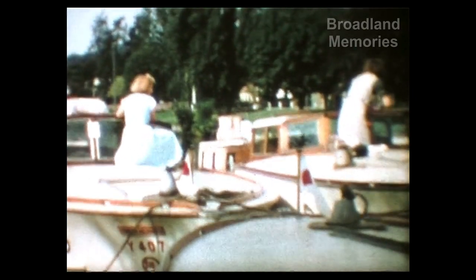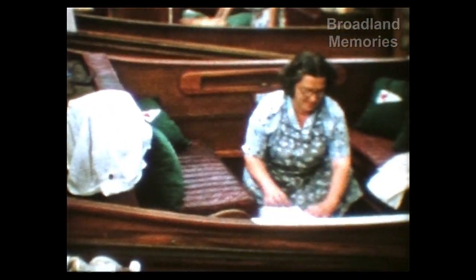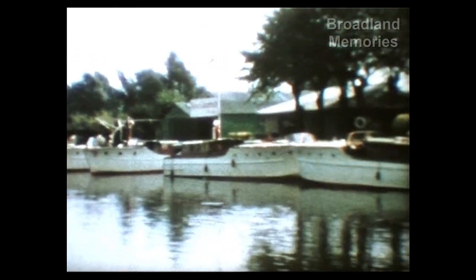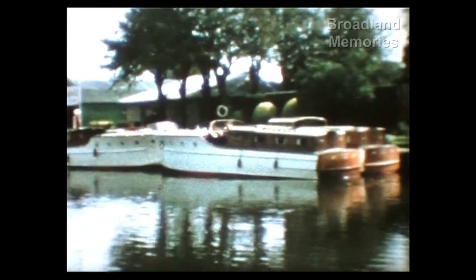But the cleaning was immaculate in those days. The lino was all polished before the customers got on board. Notice the old leather seats and cushions embroidered with Hearts Cruisers flags. There was a lot of pride in it. And my mother had flower beds on the island so that all of the boats would have a vase of cut flowers on the table as they went out.